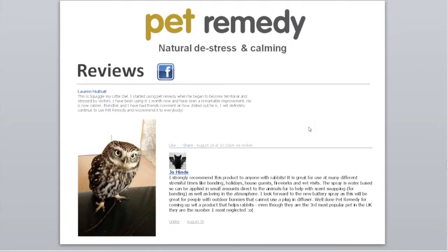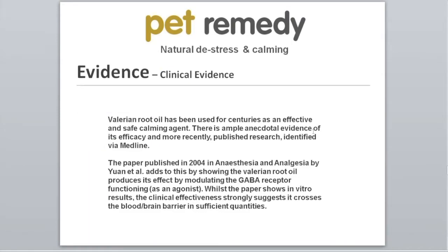Now, the clinical evidence. We knew before we even started, which is what set us on this journey, that Valerian root oil had been used for centuries as an effective and safe calming agent, and in higher potency as a sedative. And there is ample anecdotal evidence about this and the efficacy. And in fact, there were a number of published research papers, for instance, identified on Medline.